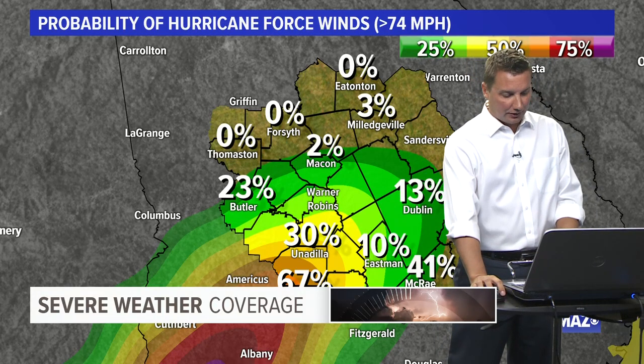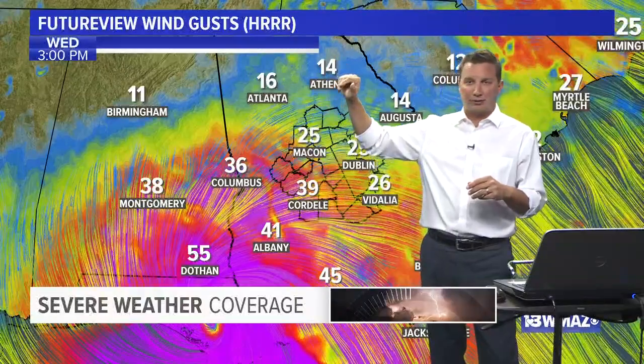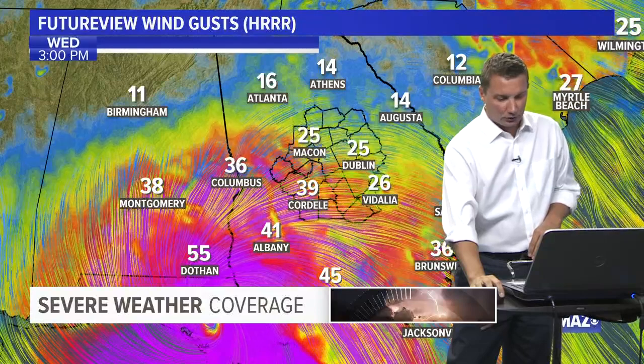I have so many models that I could show you as far as wind gusts tonight. We could do the whole GFS, Euro dance all over the place. I'm intentionally just going with the High Resolution Rapid Refresh here. This is the HRRR model. This one, it comes out hourly. It doesn't go out as far, but we get more data up front here. So I want to show you a potential for as we go through.